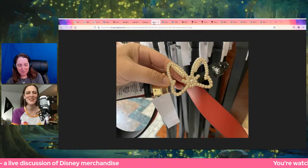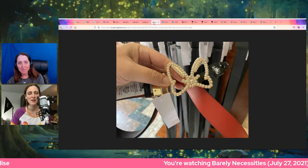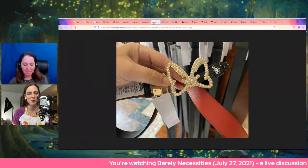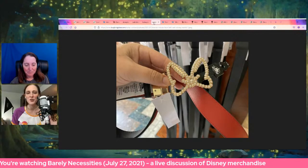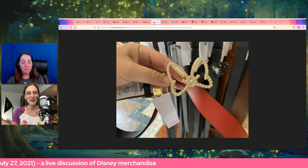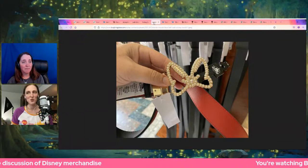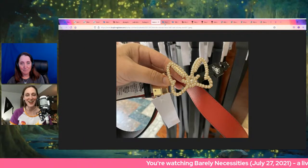These are $29.99 each, and they have 3 sizes, at least on Shop Disney. They have an extra small to medium, which is 36 inches long. Your large to extra large is like 45 inches. And then your 1X to 3X is 51 inches long. And in our post, we'll have more descriptions on what sizes those fit. But I think it's great.